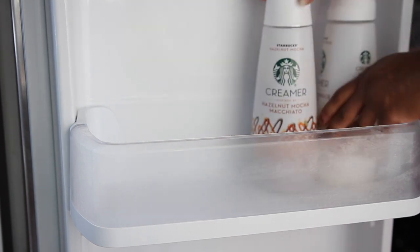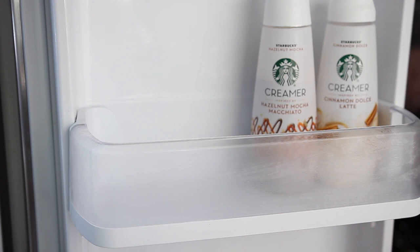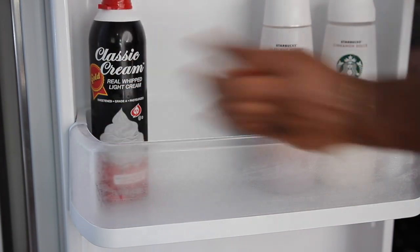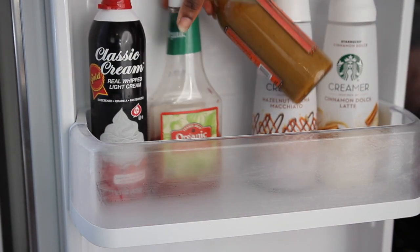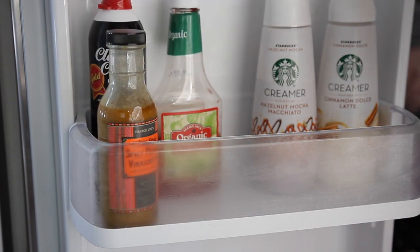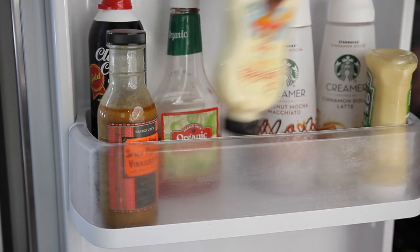And then on top of the eggs, I'm putting my Starbucks creamer. I love Starbucks, and when I can't get to Starbucks, then these creamers will have to do. And then I ended up getting rid of that other whipped cream because it was close to expiration anyway. And then what you see here are just some ketchup, salad dressing, mayonnaise, and some of my other condiments.